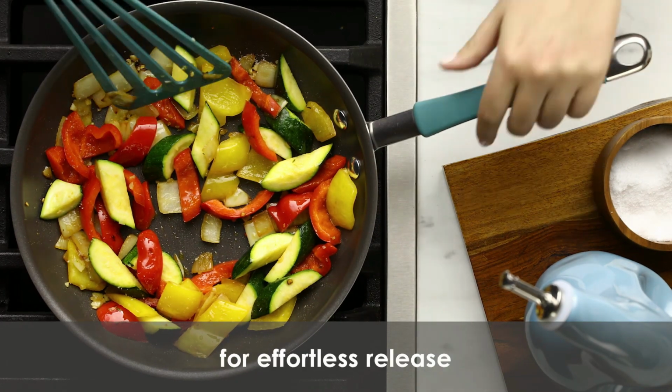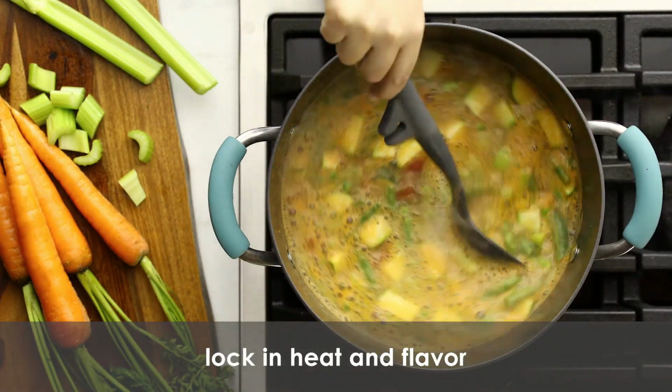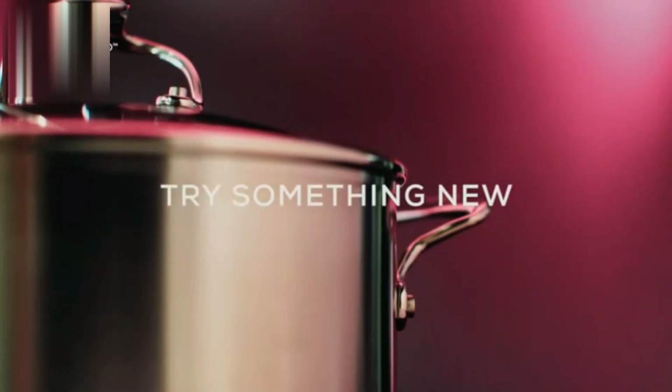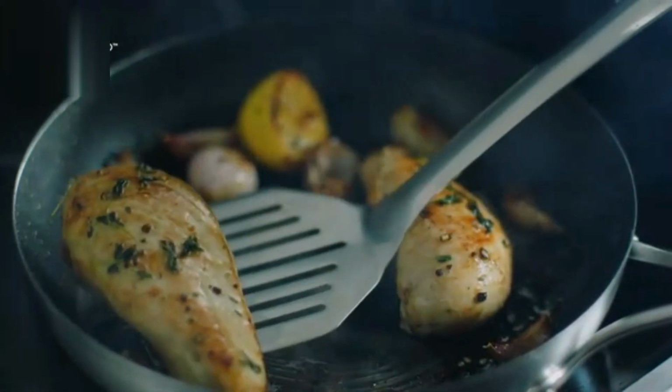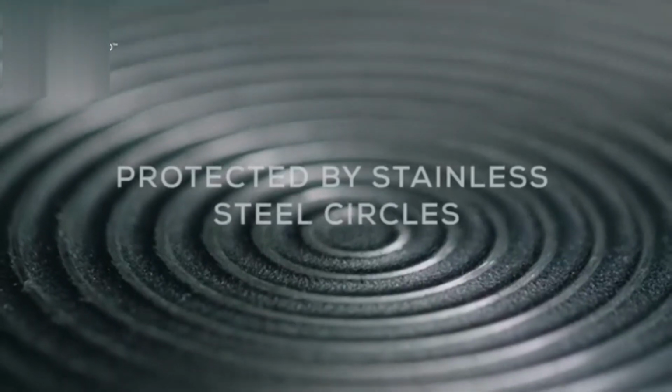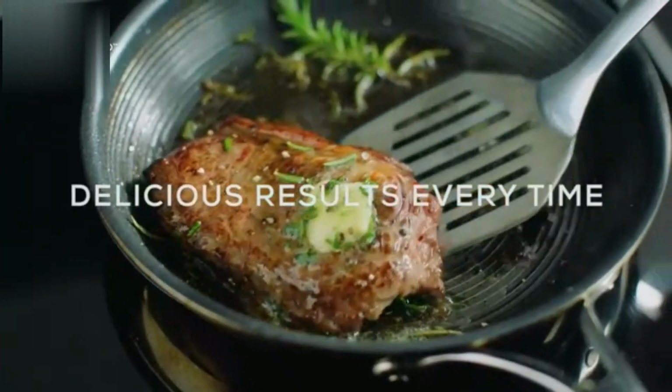Oven-safe up to 400 degrees F, these pots and pans are perfect for versatile cooking. The earthy color palette adds a rustic touch, making them as stylish as they are practical. Safe for all stovetops except induction. This set includes essential pieces like saucepans, skillets, and a stock pot, making it ideal for everyday cooking needs.